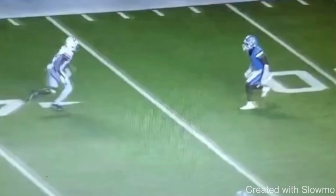Okay, so now we are going to talk about the fifth tip to be an unguardable route runner, which is on double moves. It is not just about your eyes. Okay, now I know everybody's probably like, I've been told my whole life when I'm running a slant and go, an out and up, oh, I got to sell the route with my eyes. I have to peek back to the quarterback. That is not 100% of the time the main thing you have to do.